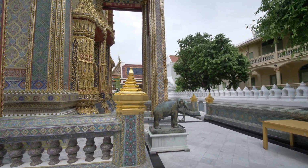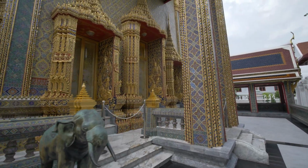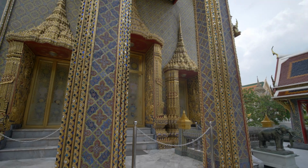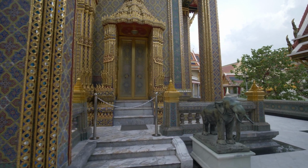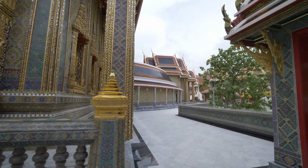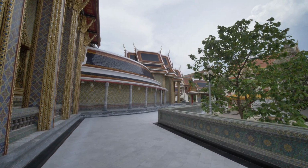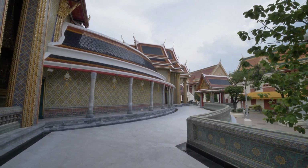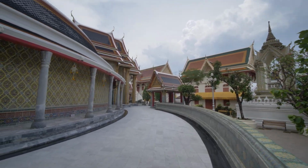Go. This is the main entrance to the worship hall. Unfortunately, it is closed, not opened until 8 a.m. Wow, this temple is enormously huge. Big, big, big.